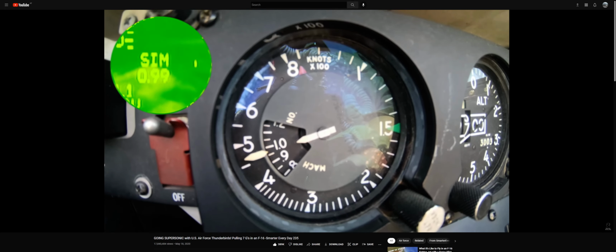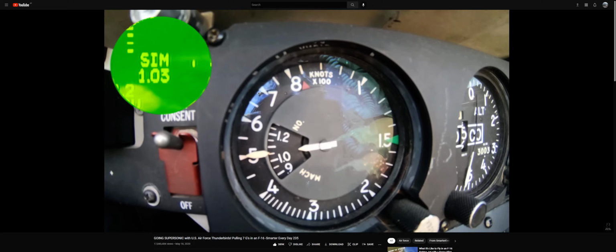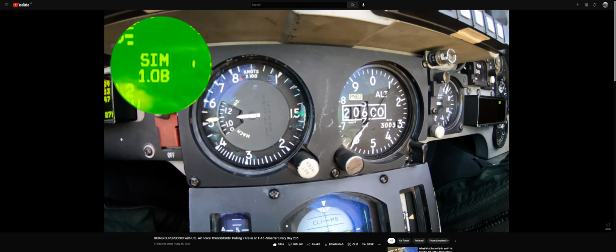AB. There's the Mach, man. We just broke it. 1.02. Nothing happened. 1.04. 1.05. Well, so yeah, the altimeter went crazy. I can tell you that I can feel the jet starting to climb.